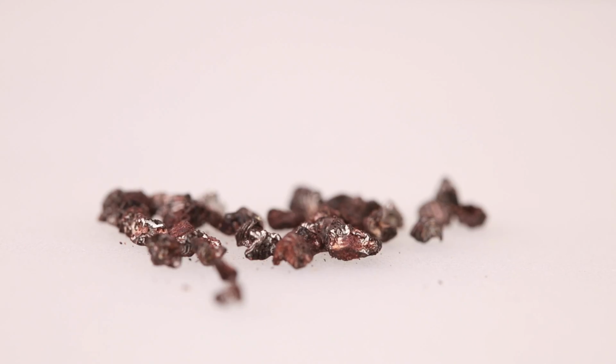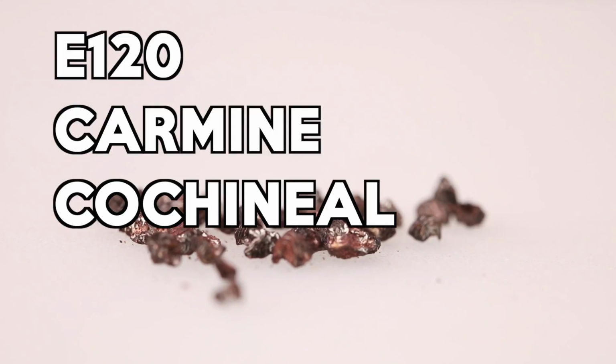Now, you might think that insects aren't part of your world, but if you've ever had a pink marshmallow or any sausages, have a close look at the label, because if it says E120, carmine or cochineal, you've been eating bug blood. So have a close look at that.